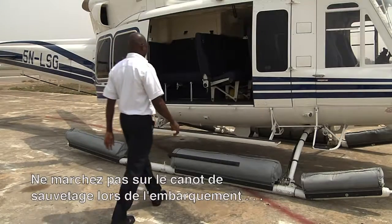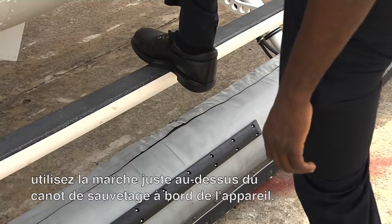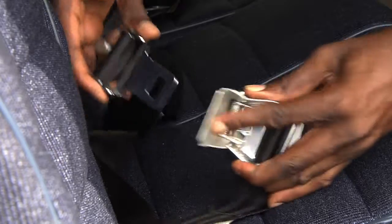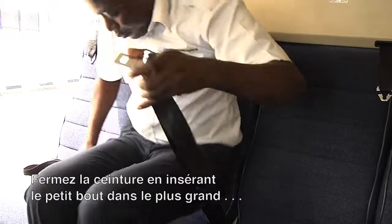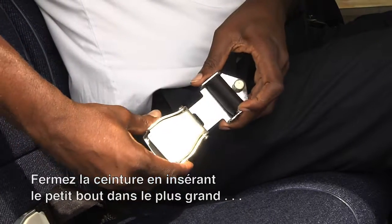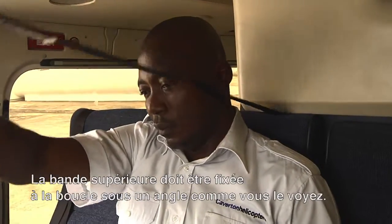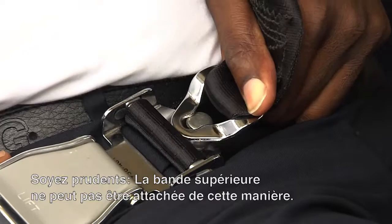Don't step on the life raft when boarding. Use the step just above the life raft to board the aircraft. First, unlock the buckle, and then loosen the hip belt. Close the hip belt by inserting the small piece into the larger. Tighten the hip belt and tuck the loose end away. The upper belt must be attached to the buckle under an angle as shown. Be aware that the upper belt can't be attached like this.